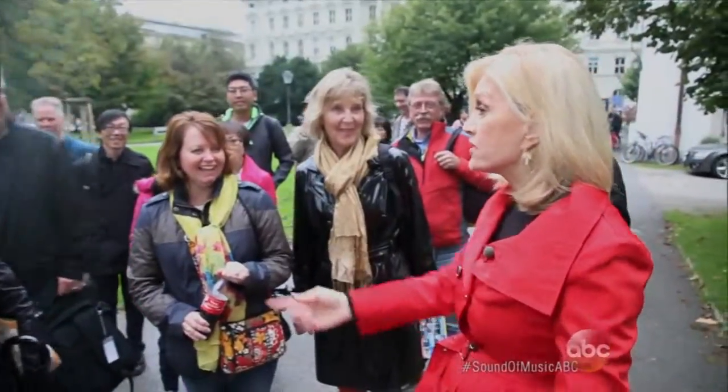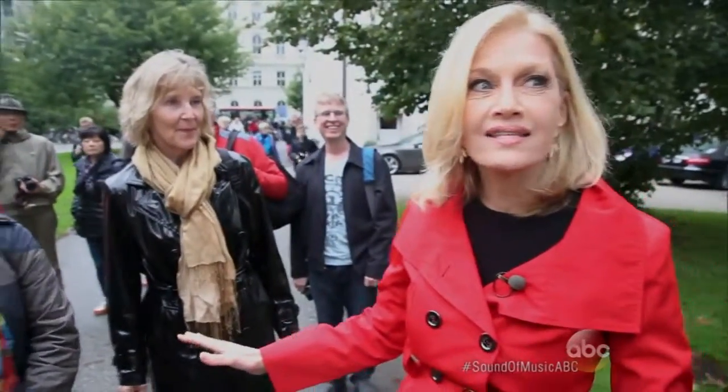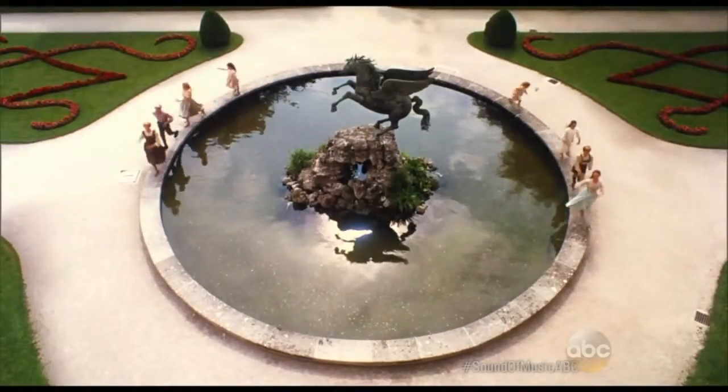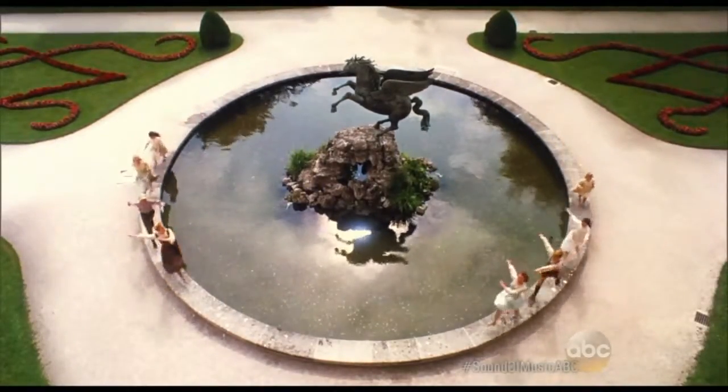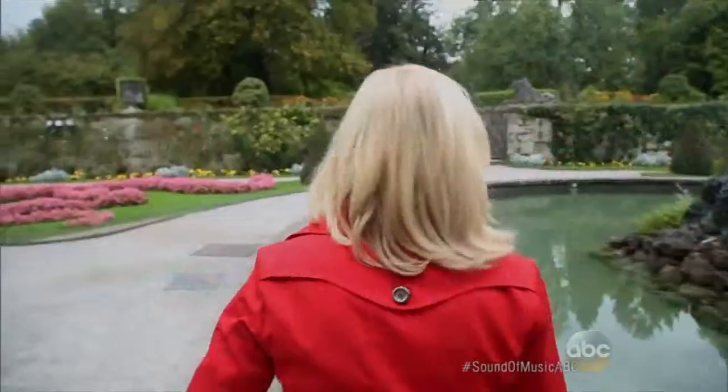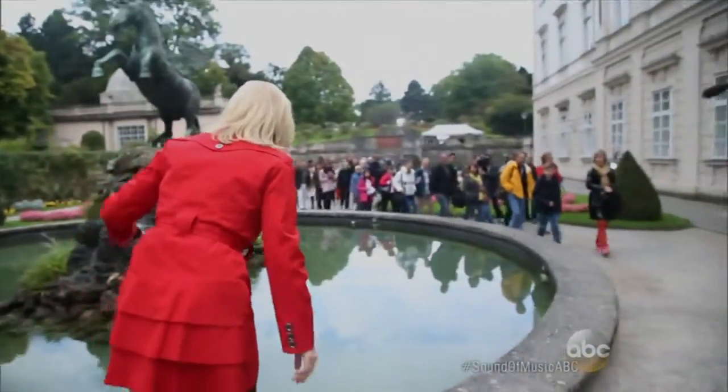Canadian. What song is sung here? Do Re Mi. What song is sung at the gazebo? 16 Going on 17. So we asked these fans if they'd like to make their video doing the fountain dance. So come on, we're going to try it. We're going to see if we can get it in tribute. So as best I remember it, here we go.